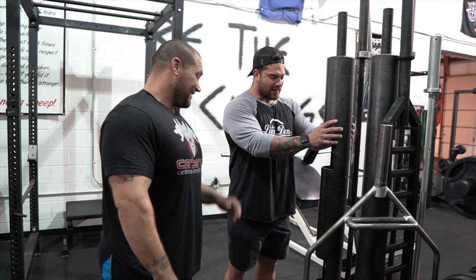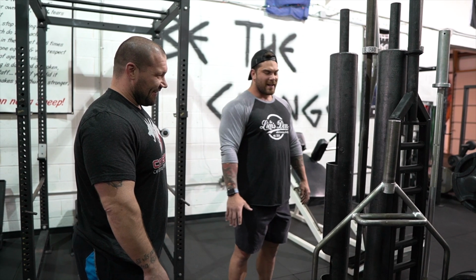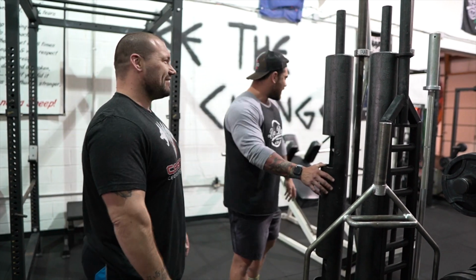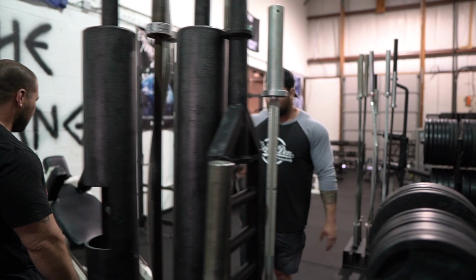I feel like it's going to be pretty difficult. Yeah, the clean is not going to be good. No, the press will be good. But anyway, they're just cool because this is probably the first strongman implement that I had that I didn't even know was a strongman implement at the time. That's really cool. But yeah, we have a basic hack squat over here. So that's good for just tearing up the legs.